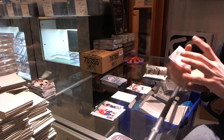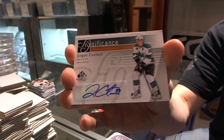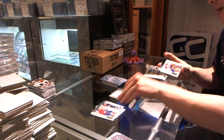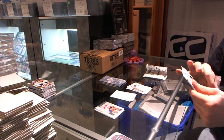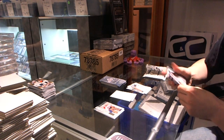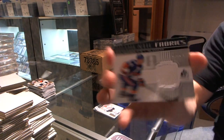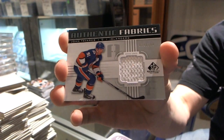And we got a significant autograph, number 50 of 50, for the San Jose Sharks, Logan Couture. That was a good pack. And I think it's safe to assume this is the hot box. First out of 99 rookie we have opened today. Yes. We've got an authentic fabric silver, number 27 of 100, for the New York Islanders, John Tavares.